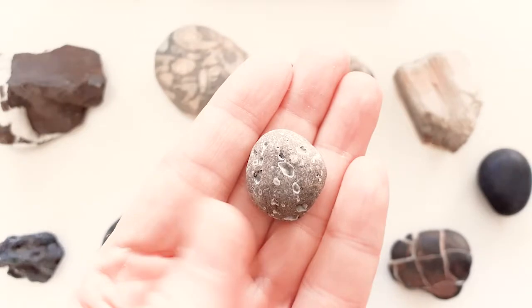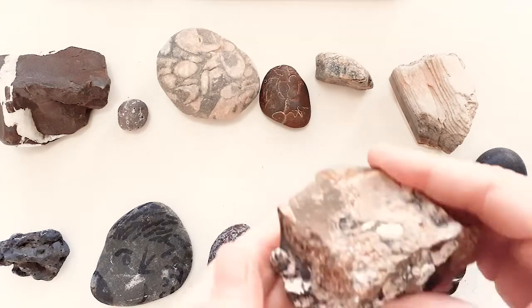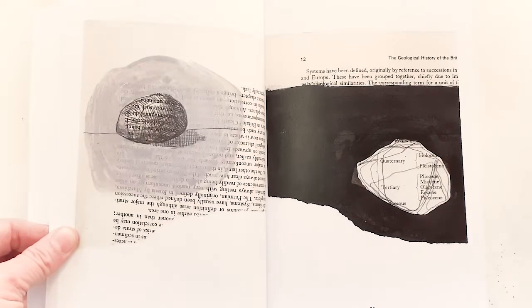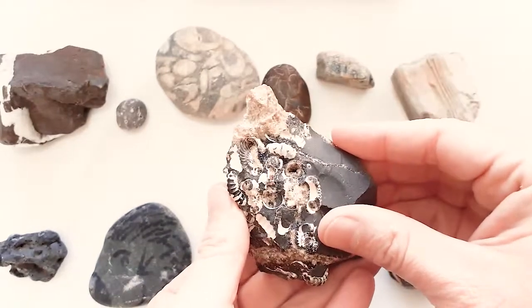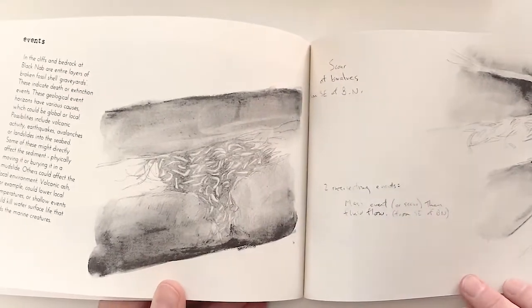Style is the next one. Realistic, abstract. You can do whatever you want with the rocks. Go with your mood for the day. Maybe just draw the patterns. Maybe just draw the outer shape. Maybe zoom in and just look at one detail, one crystal you like, or one tiny inclusion. Rocks are your oyster, so to speak. Although you might want to choose a fossilized oyster.